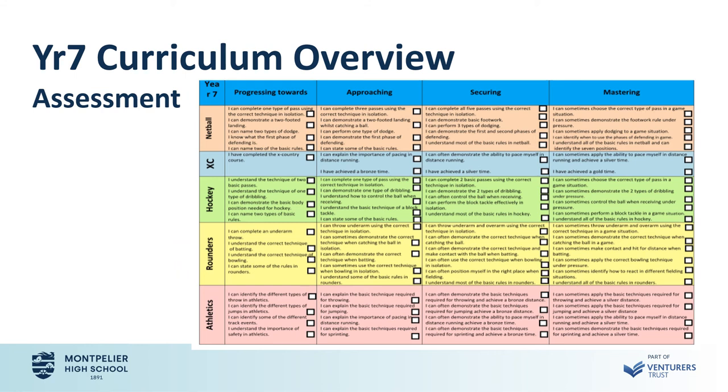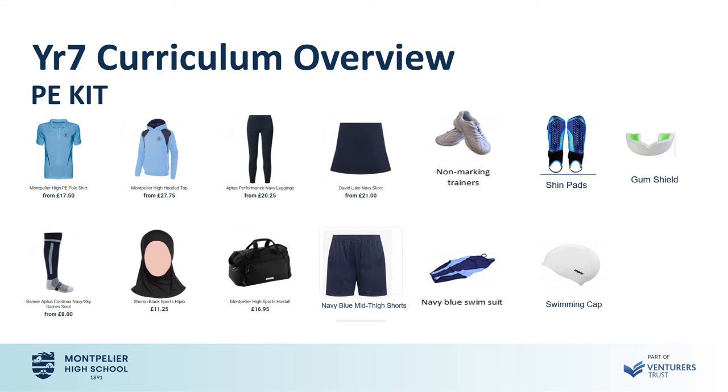All students will complete a baseline test when they arrive at CGS. They will then be able to track and analyse their performance using our age-related learning record. Students are expected to wear the correct PE kit for their lesson. All students will participate in PE. This may sometimes be in a coaching or an officiating role, as well as a performer.